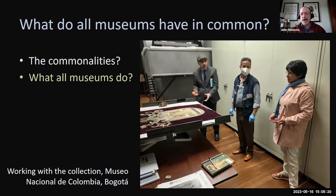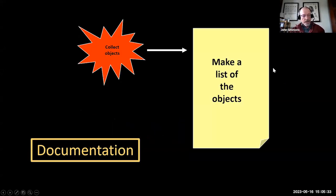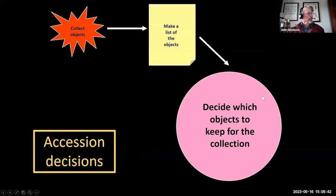These are some colleagues of mine in Colombia looking at a collection object. This is something all of us probably do at one time or another, but what is it that we all do? What we all do is, of course, collect objects. We accumulate a collection of them. We then make a list of these objects, which is to say we initiate documentation of the collection. And we then have to decide which objects we want to keep for our collection and which objects we do not want to keep. In other words, the staff has to make accession decisions.